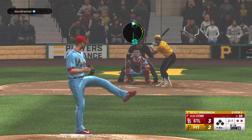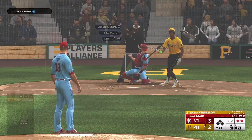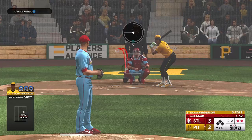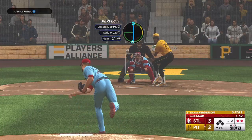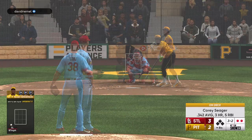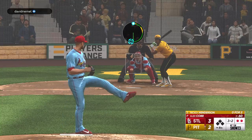The 2-1. That one fouled off. And a 2-2. 3-2. He should get a pretty good pitch to hit here with the three-hole hitter coming up if he's walked.